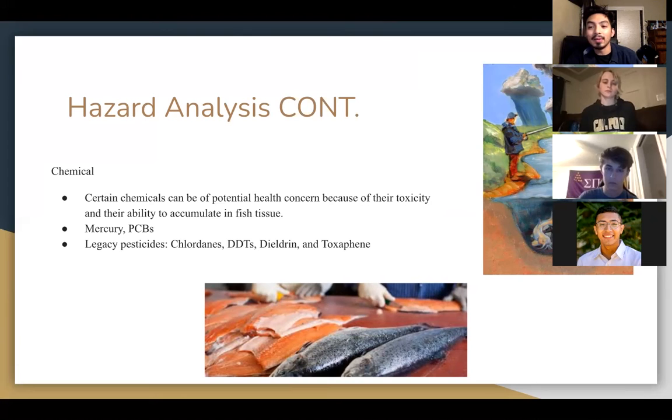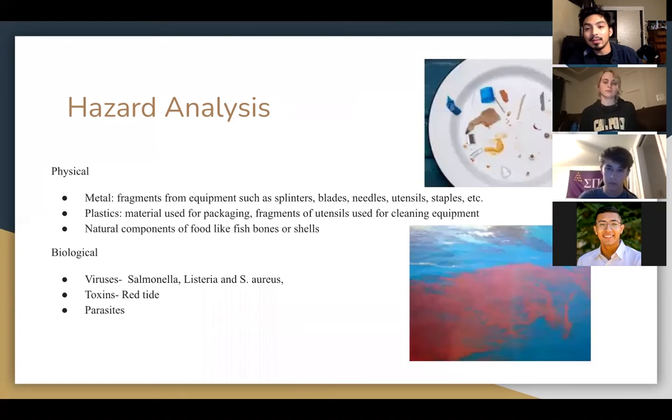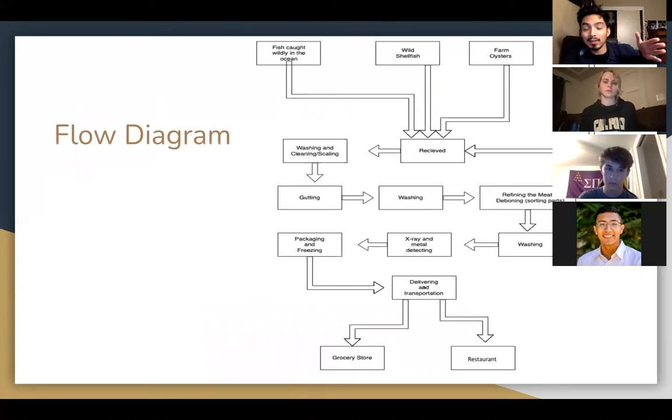There's no other way of getting around those. So also for the flow diagram, it wants you to, where would these be? Normally you find the physical hazards in the very beginning during the processing. They should be taken out during x-ray, but not all the time. Also at the very end, they want to make sure that for the chemical, you just have to avoid eating fish. And then finally, biological, you just have to make sure your food is fully cooked.